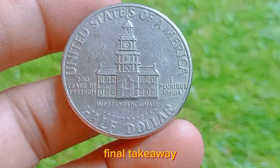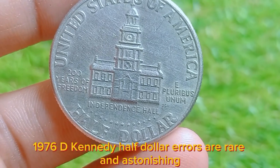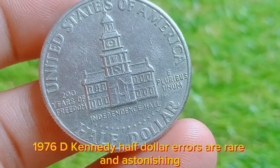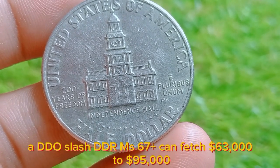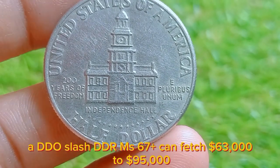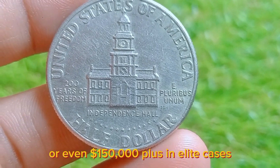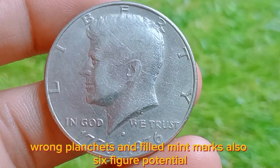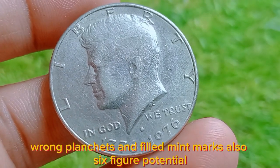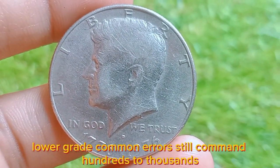Final takeaway: yes, they exist and have sold. 1976 D Kennedy half-dollar errors are rare and astonishing. A DDO/DDR MS67 Plus can fetch $63,000 to $95,000, or even $150,000 plus in elite cases. Wrong planchets and filled mint marks also have six-figure potential. Lower-grade common errors still command hundreds to thousands.